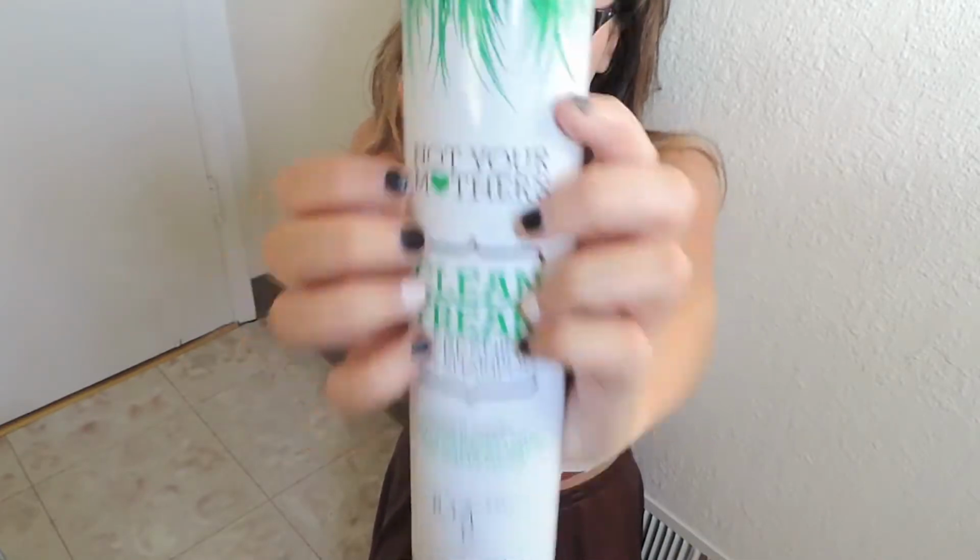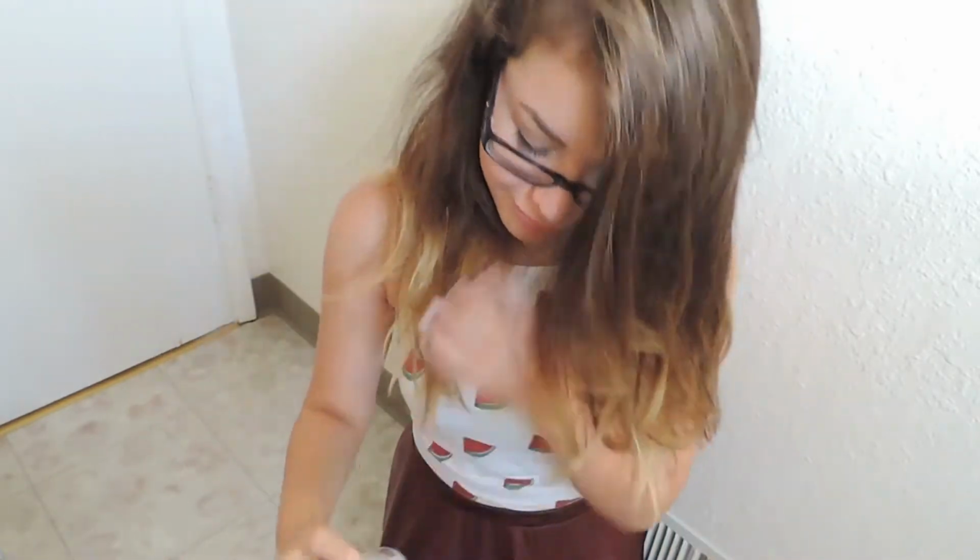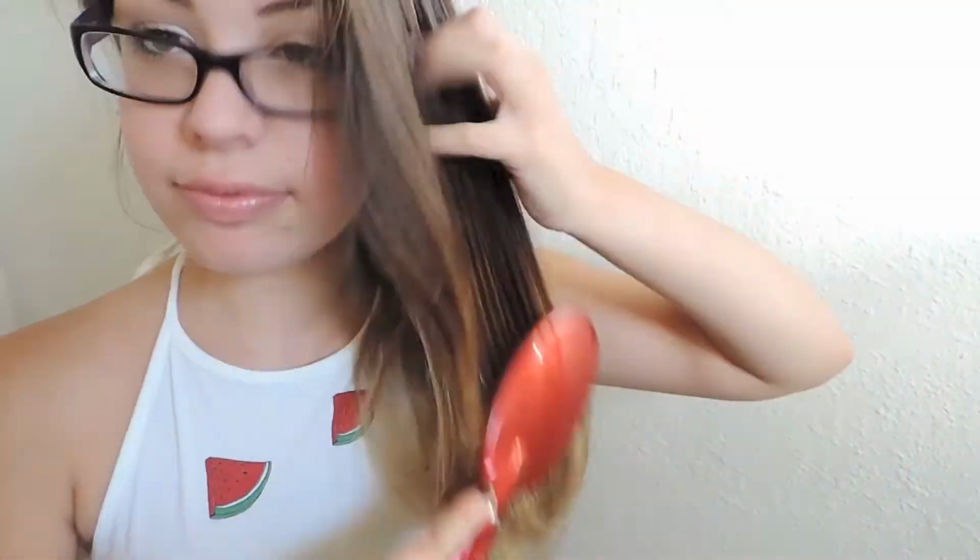So to start off this hairstyle, if you do not have time to wash your hair, then you can always just cover that up with some dry shampoo. And my dry shampoo is from Not Your Mother's, and this is my favorite dry shampoo. It totally works and it covers up that blob that we have under our hair. And then after that, I'm just brushing my hair out just to make sure I get all the tangles out.